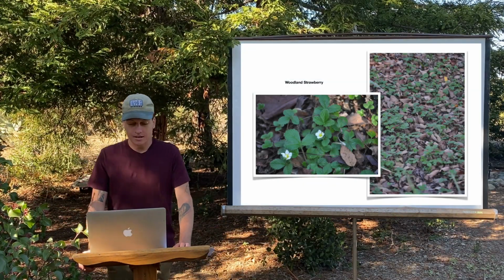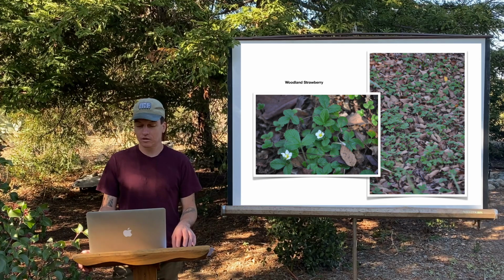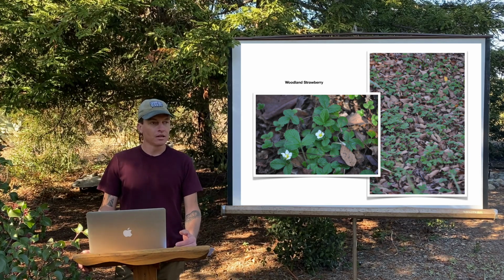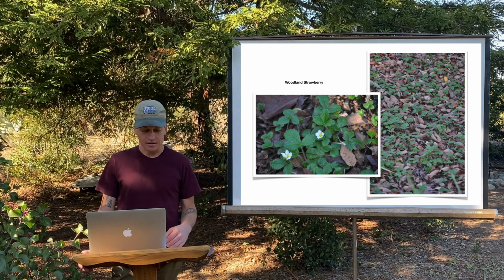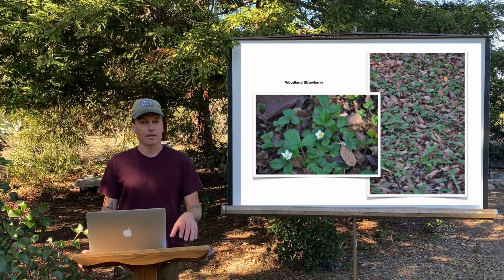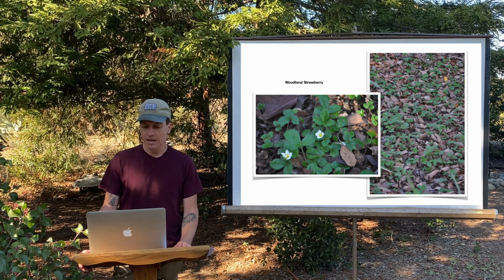Okay, moving into a really nice ground cover. It is a strawberry. We do have two varieties of native strawberries to California. One being the woodland strawberry, which is more ideal for inland sites or heavier shade to filtered sunlight, and then one being a coastal beach strawberry that can tolerate full sun in coastal areas. If you're going to plant it a little bit more inland, give it more filtered sunlight.